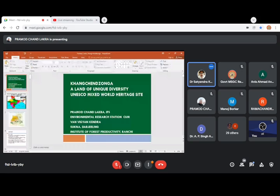So this is one of the monasteries which we can see in Kanchenjunga National Park. So there are different monuments and sacred sites. According to Guru Padmasambhava, the second Guru or second Buddha, as they call him, this land is called the hidden sacred land.